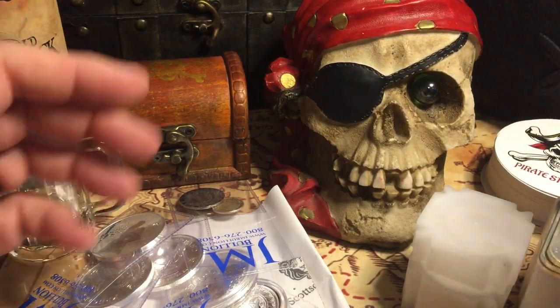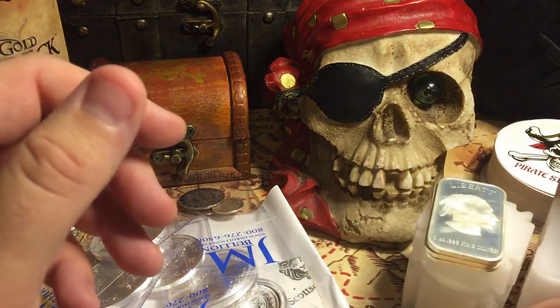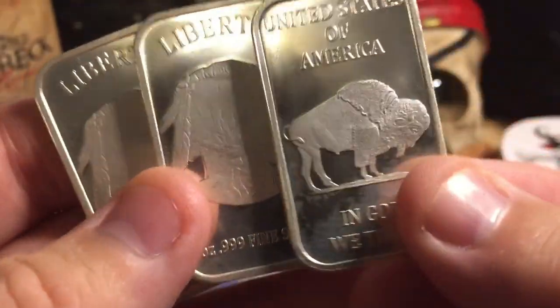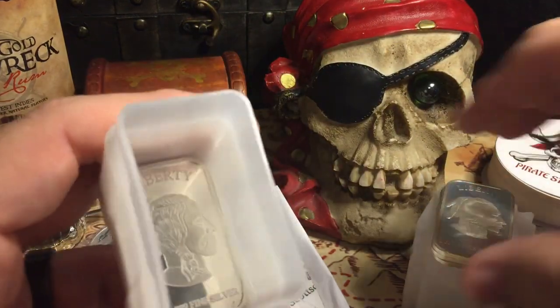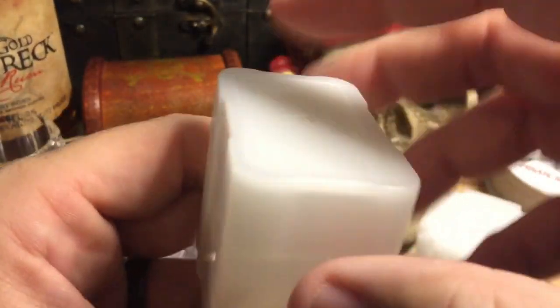Let's run through. I got an order in from JM Bullion. Let's show you what we got happening. As some filler, I got three of these bars, fingerprints all over them, Buffalo Indian bars. And those are going in. I'm currently stacking to make a sleeve of those, so that makes 7 out of 20. Whenever I got a little bit extra, I'm going to throw that on the order. We're going to fill one of these up.